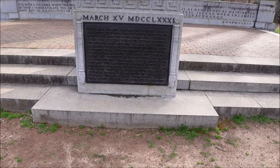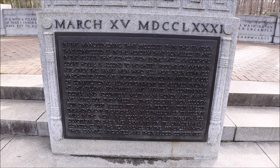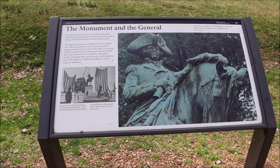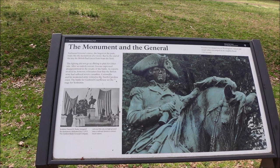Very cool. And like I said, be sure to pause it. Let me see if I can get close enough for you to read it. Yeah, so there you go. It's a beautiful plaque commemorating what happened here. So the statue itself was dedicated on July 3rd, 1915. Again, some more information. Sculpted by Francis H. Packer.